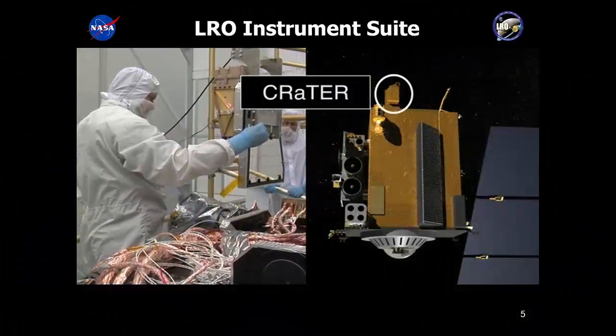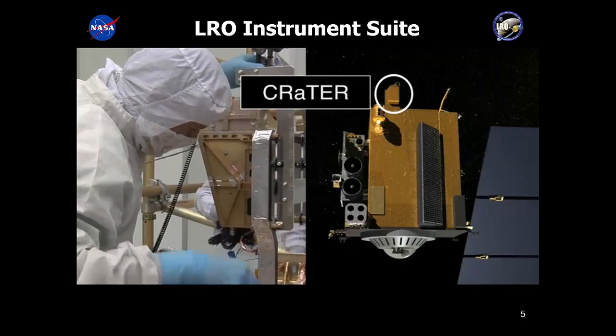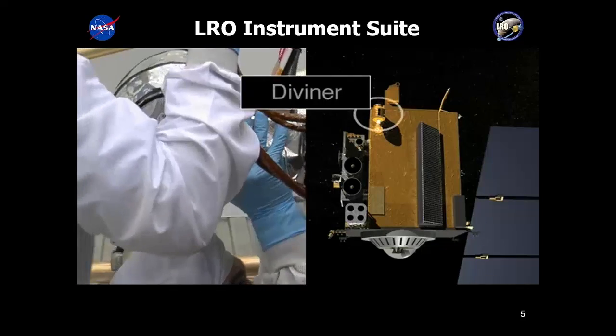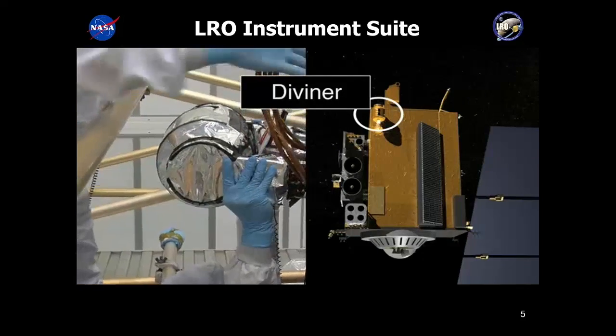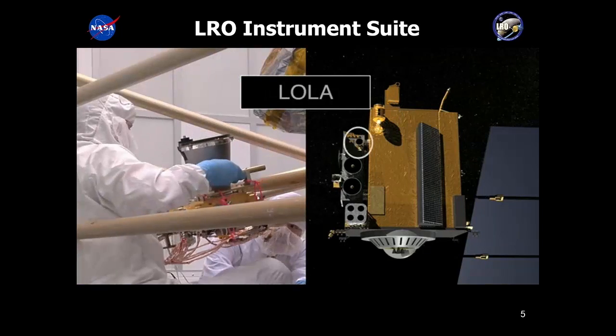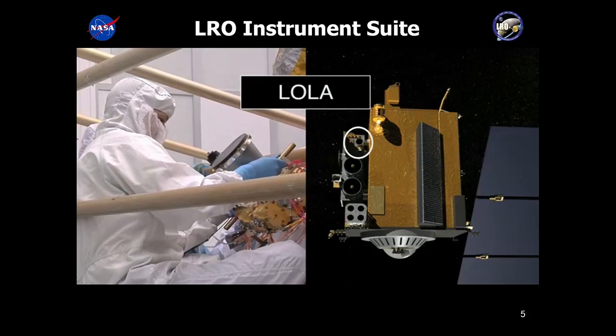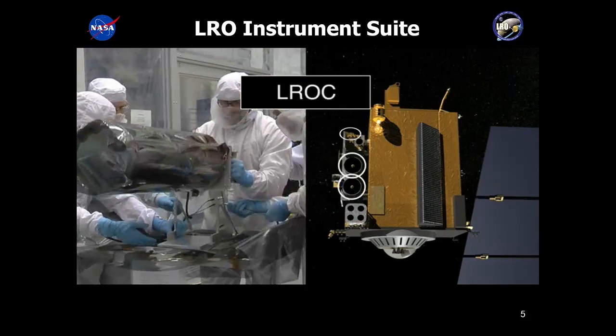So here's a picture of Lunar Reconnaissance Orbiter, and it's got 7 instruments. The first one's CRaTER. This one looks at really high-energy cosmic rays that bombard the moon. Diviner, this one maps the moon in temperature. Temperature here on the Earth is very different, also on the moon. LOLA is a laser altimeter. It tells us the highs and lows.